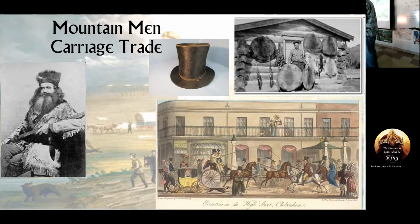Westward we go. So the first citizens of the United States that came in large numbers to the American West were the so-called mountain men. And they're involved with the carriage trade. Carriage trade, what did rich people wear when they rode around in their carriages? Huh? Beaver. A hat from something they would trap and trade.